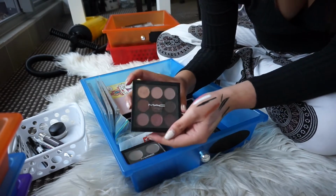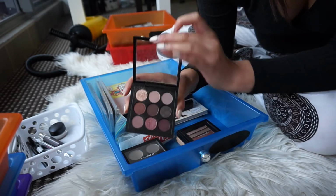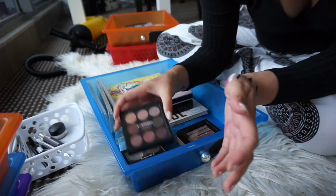And then this is probably my favorite palette from MAC. This is the Burgundy ×9. It's absolutely stunning. I love this one, so definitely keeping that.